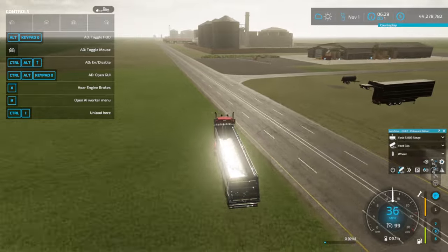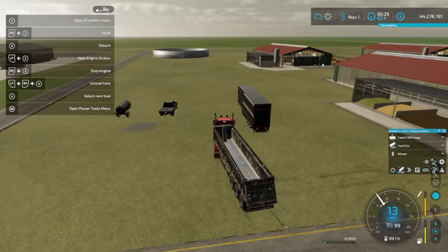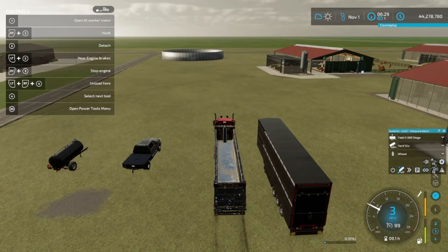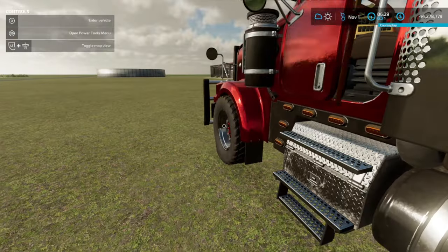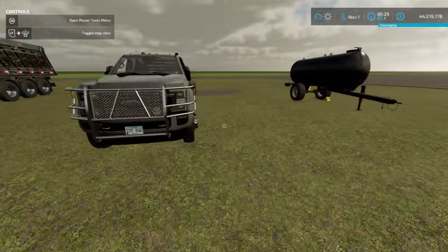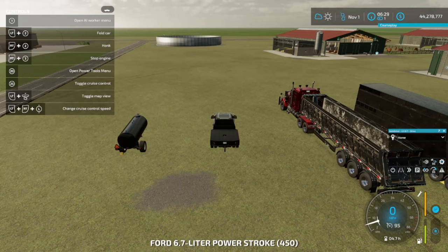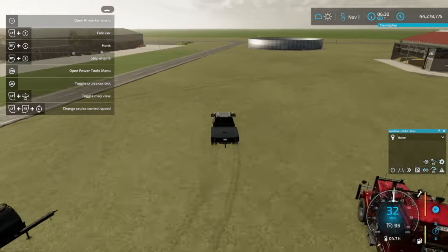All right. Well, now that our cows are completely fed, we're done here. All right, let's go check on our guy that's spreading slurry, and let's see how far along he is.